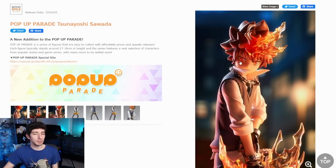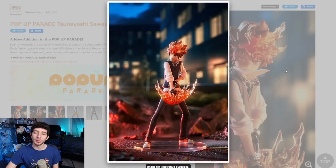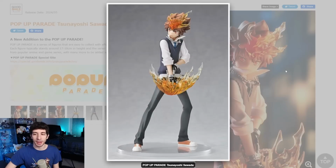Suna from Hitman Reborn. I have not thought about this series in a very long time. He actually comes with flame effects. I don't think many pop-up parades have stuff like this, and they seem to have done them very well. I do not have any complaints about the sculpt of this figure. In fact, I think it looks pretty good.